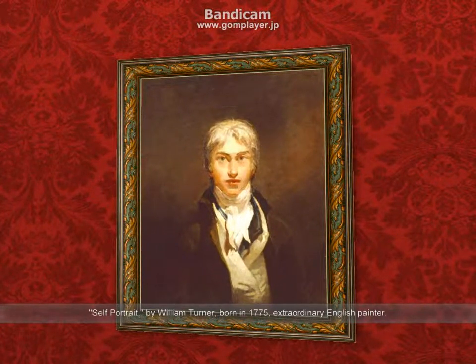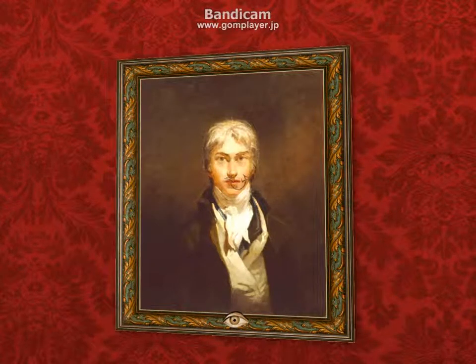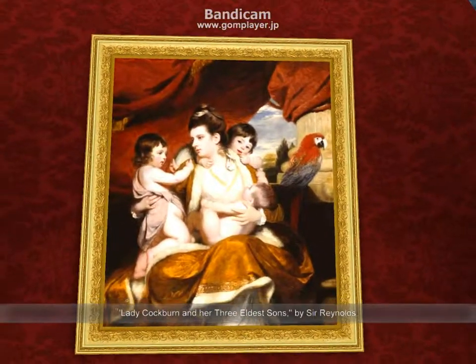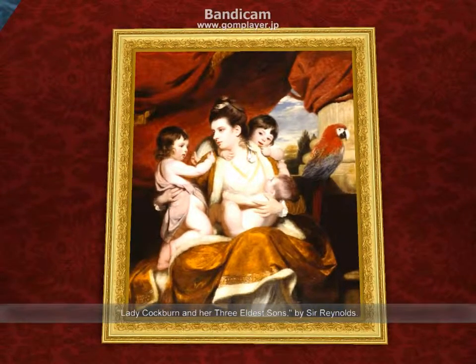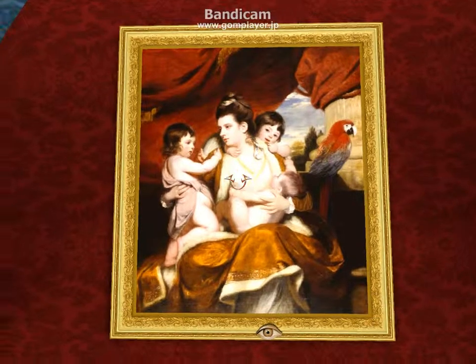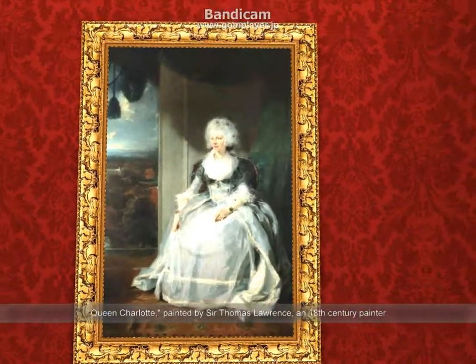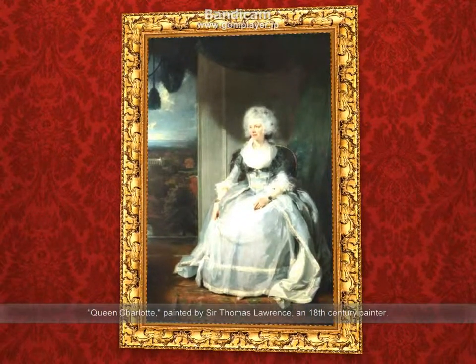Self-Portrait by William Turner, born in 1775, extraordinary English painter. Lady Cockburn and Her Three Eldest Sons by Sir Reynolds. Queen Charlotte, painted by Sir Thomas Lawrence, an 18th century painter.